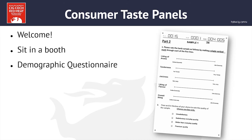Then on the table in the individual booths, they will get a demographic questionnaire. This mainly asks questions about their social backgrounds, such as how many children live in your household, what job you have, and your previous experience of lamb. These questionnaires do not ask the consumers for details such as their names or addresses, so all the information that we gather is anonymous.